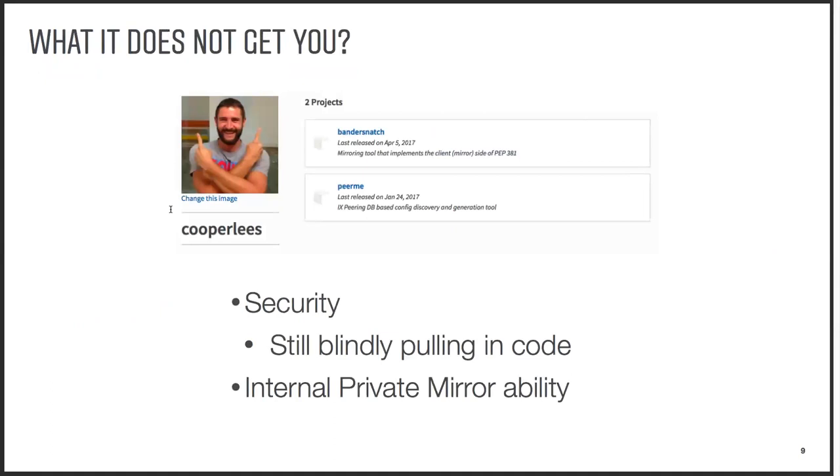The other thing is, they let anyone put projects up there. You know, that dodgy guy, he's got code up there. A lot of us would have code up there. So we're still all blindly pulling in code. And I'm going to talk in a little bit about what we've done to try and negate that risk, but it's still there.